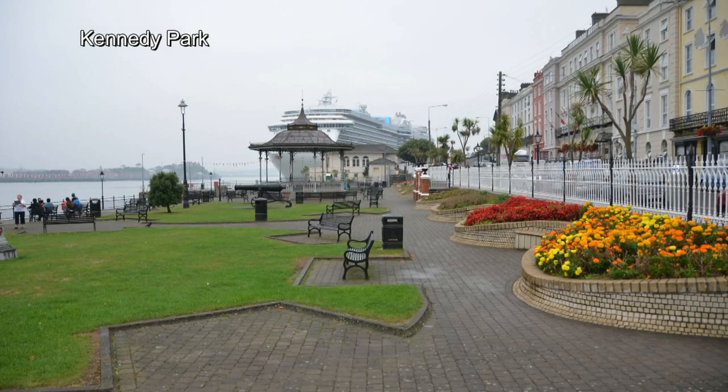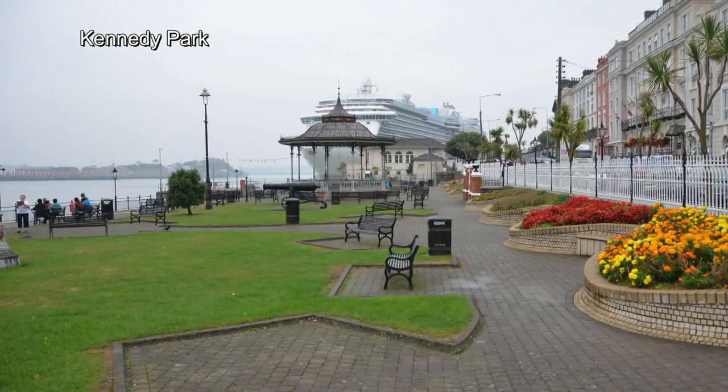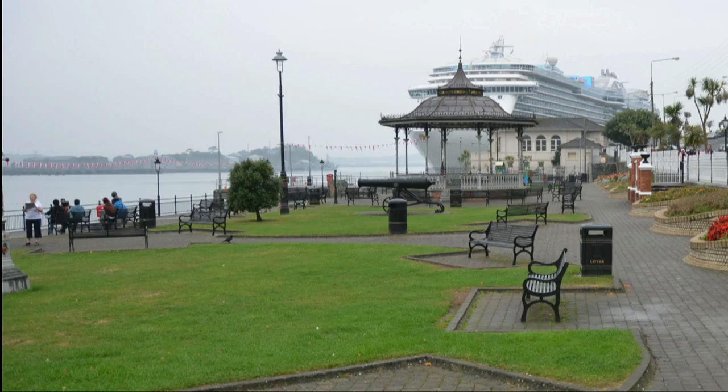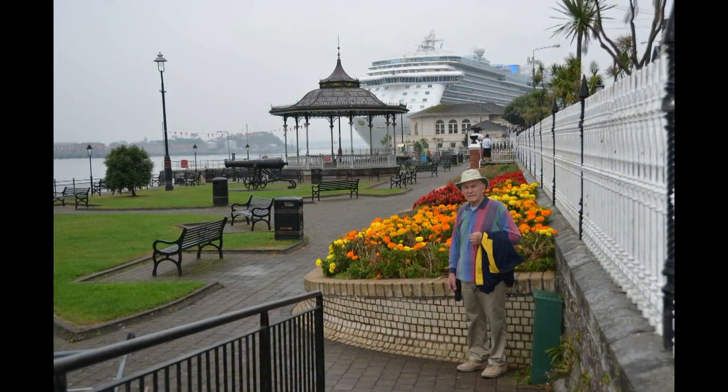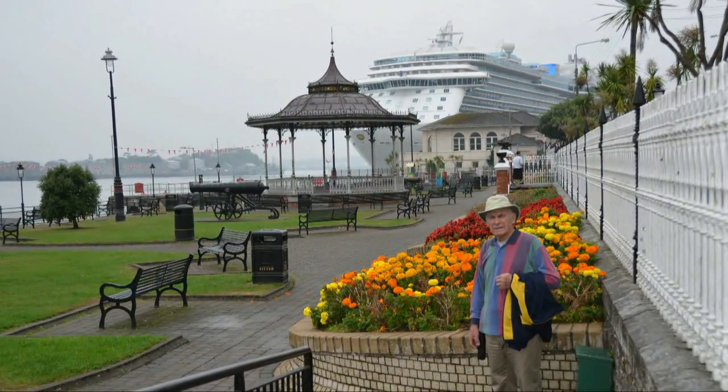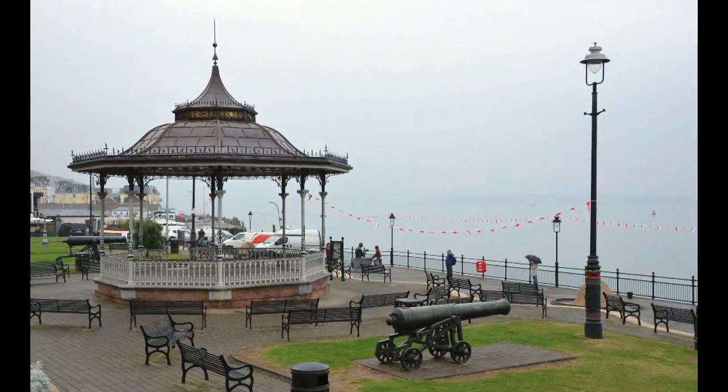Kennedy Park, known locally as the Prom, extends right to the edge of the sea. It's a very popular town park, always busy with local families and visitors alike. The park is dominated by this really pretty bandstand.